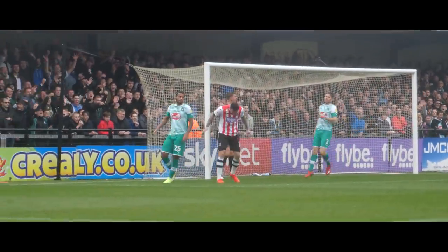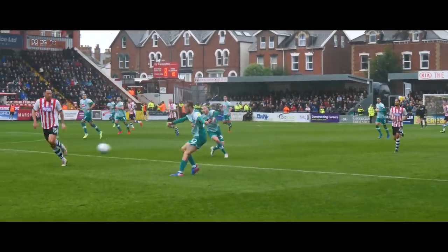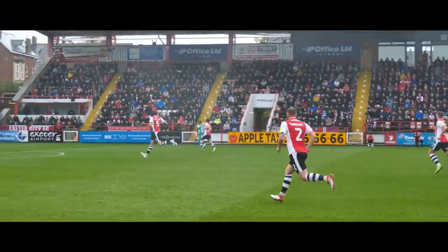It's a brilliant one as well. It's a free header at the back post, and he should have done better there, Ryan Bowman.